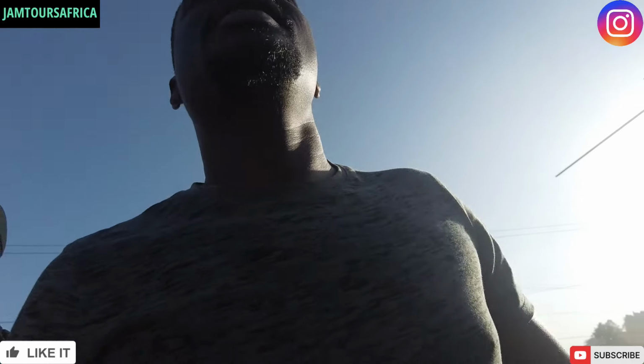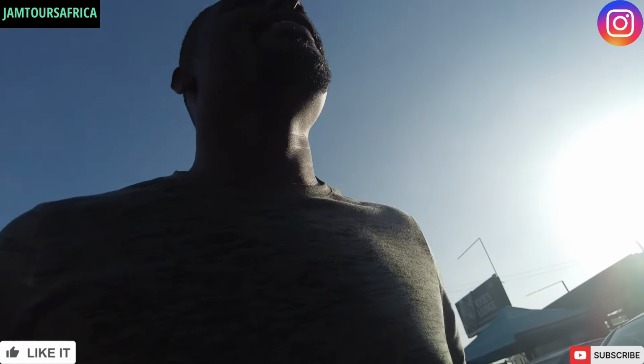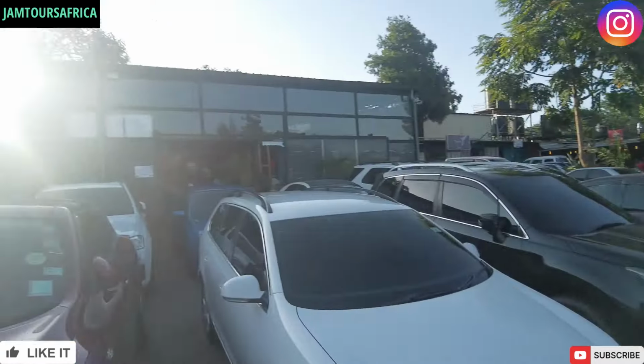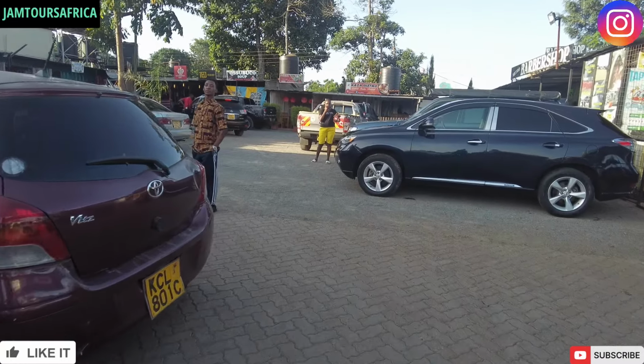Yeah, family, so we're there. This is like a car park, and it's like a joint over there. As you can see, they're playing music and stuff. So I'm just coming to get some chapati.